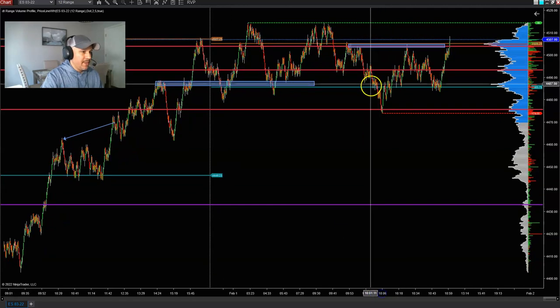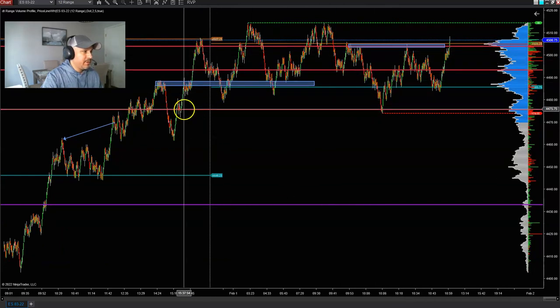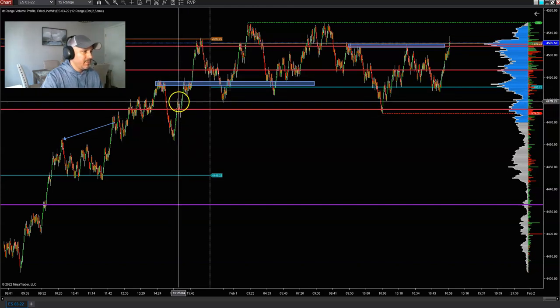So what happened here, and more so, this is a pullback entry to an area here. So price pushed up here, okay? As it pushed up, pulled back, pushed higher, it broke resistance right here.